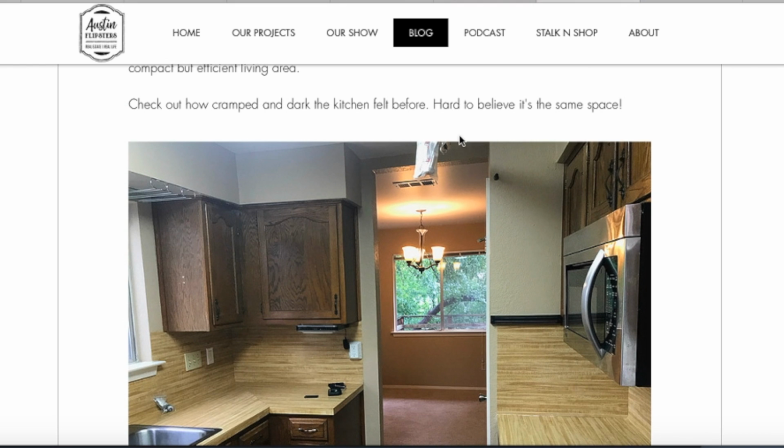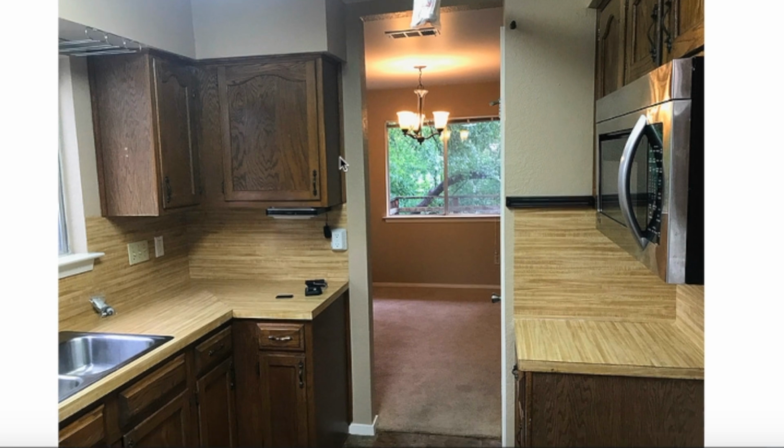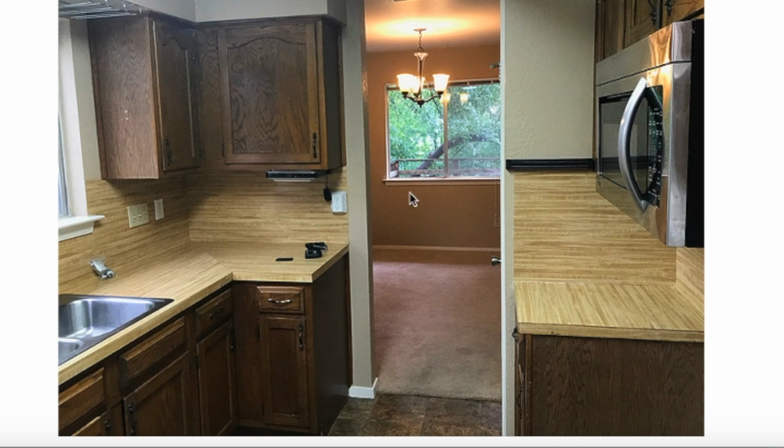So here's our kitchen. Okay, what is happening here? I don't even know. And look at this cabinetry, like, ugh. Outdated. You got your faux butcher block, which you'll see we replaced with some butcher block, but like a real butcher block. This is faux. You got wood on wood. You're like trapped in here. How do I get out?